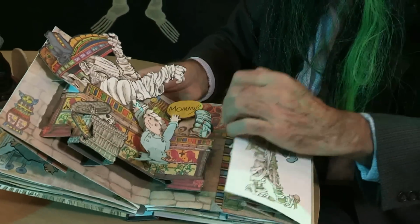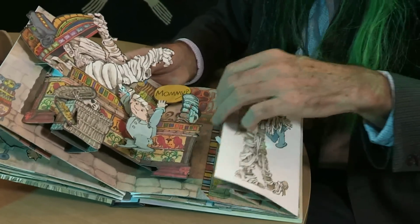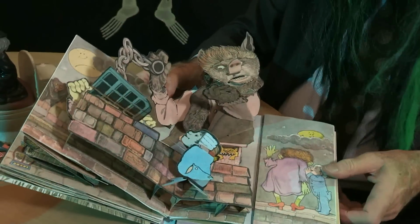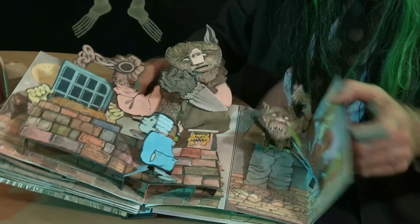The paper engineering on this is astonishing. This one particularly has got a little rotating device in it, which is quite rare in pop-up art, but it's been very well done indeed. And here they are, up on the roof. Still can't find his mommy. Still can't find his mommy.